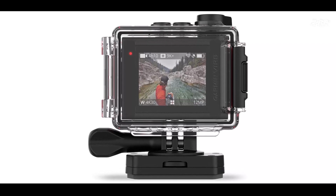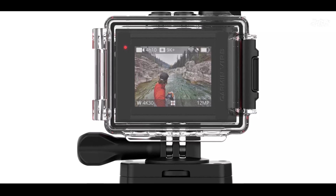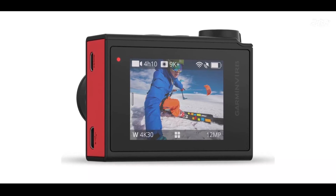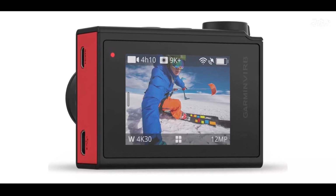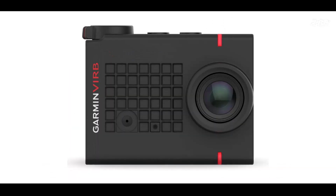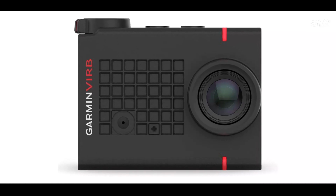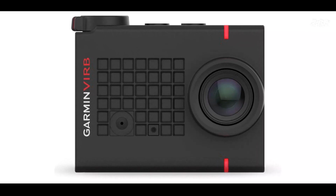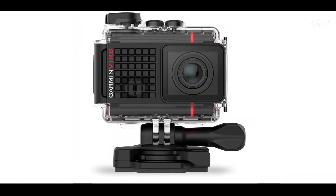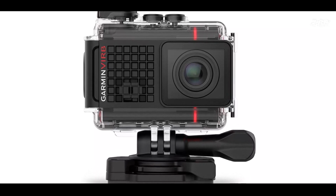G-Metrics technology for performance data. One of the standout features of the Garmin Verb Ultra 30 is its G-Metrics technology. With built-in GPS and compatibility with external sensors, this camera captures essential performance data such as speed, elevation, heart rate, and G-force. This data is seamlessly overlaid onto your videos, providing context and insight into your activities. Whether you're skiing down a mountain or biking through rough terrain, G-Metrics adds an extra layer of storytelling to your footage, making your videos more engaging and informative.